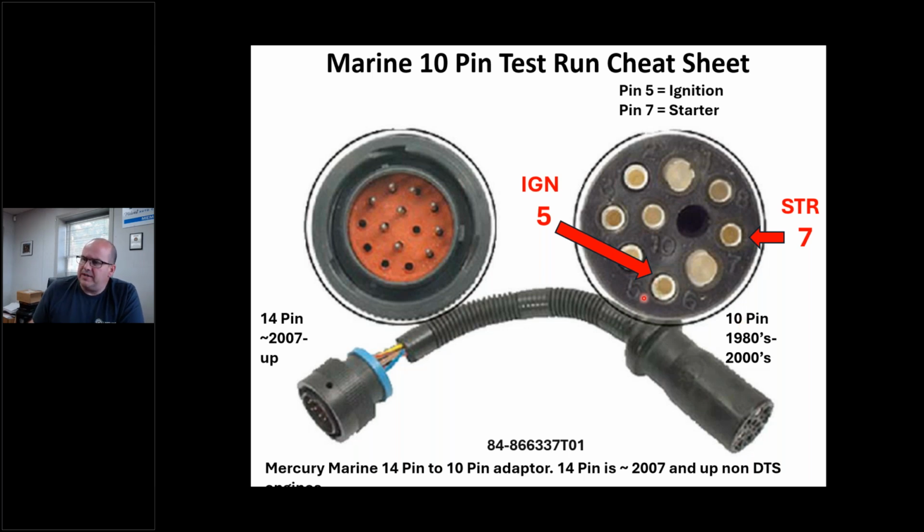But I take my jumper wire. I put one wire here on pin 5. That's my ignition. If it's fuel injection, I should hear the fuel pump prime. If it's a carbureted engine, I may not hear anything. And then when I put power to pin 7, the engine should crank over. Now I could go directly to the crank terminal, the S terminal, the starter tube. That's up to you. But this is when I see this plug, 5 and 7 burned in my head, right?